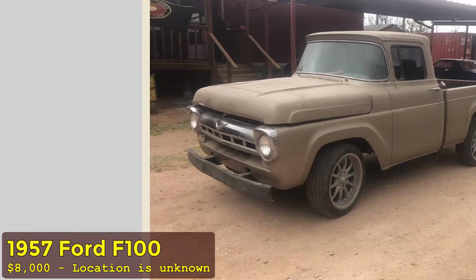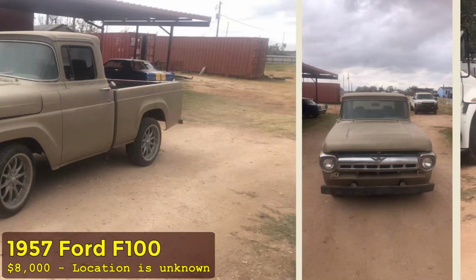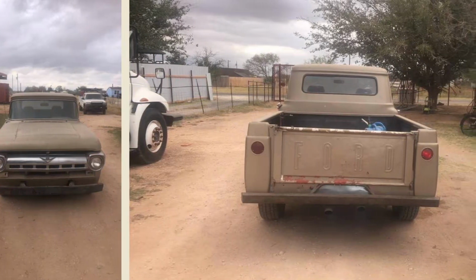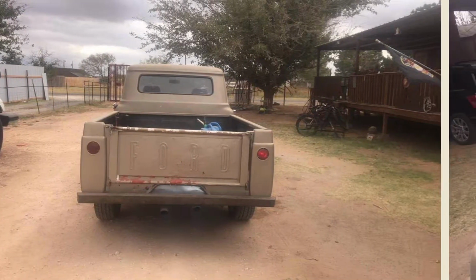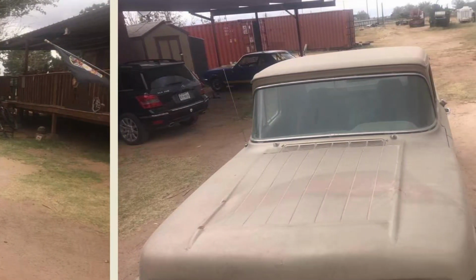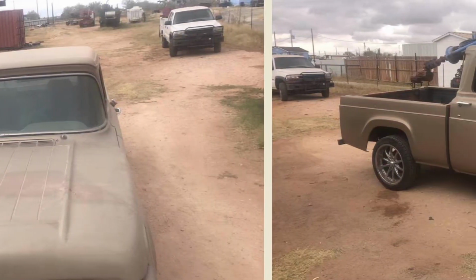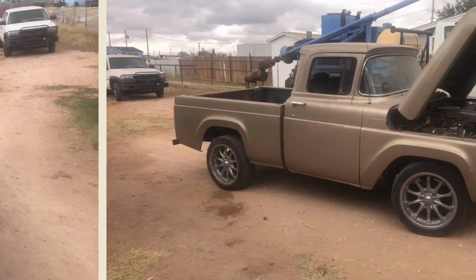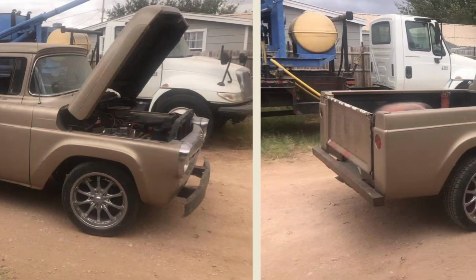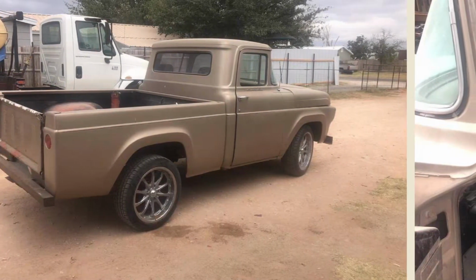Number 13. Here is the 1957 Ford F100, a bold and classic yellow pickup that embodies Ford's legacy of durability and style. With a powerful 351 Cleveland engine, manual transmission, and front-wheel drive, this truck is ready to make a statement. The odometer shows 65,799 miles, and the vehicle is in good overall condition, requiring minimal effort to hit the road. Whether you're a collector or someone looking for a rewarding project, this F100 offers a solid opportunity to own a piece of classic American automotive history.